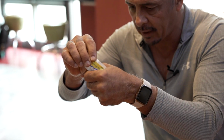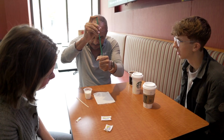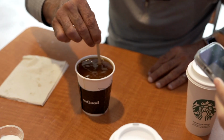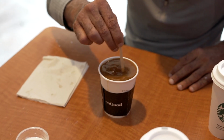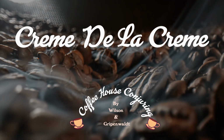Speaking of strong tricks, the Coffee House Conjuring series with our friend Gregory Wilson is back, and the first one to come out is Creme de la Creme. This is based on an effect from Joel Givens, I think, where the coffee mixes. You stir the coffee and it becomes cream. But with Greg's nice little variation, he vanishes sugar from a packet and then vanishes cream from his hand, and then they both appear inside the coffee. And when you stir the black coffee, you can see the cream mix in, and you're like, where did that come from? It's pretty crazy. It's got a visual reveal on it, which is cool.